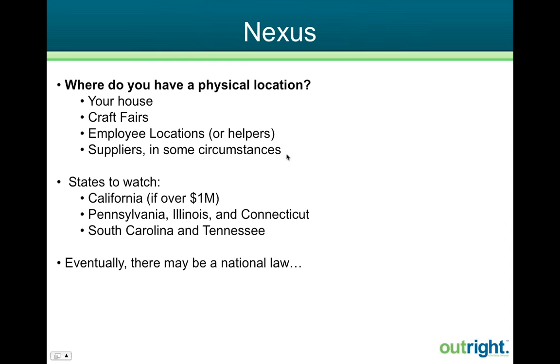You also have any employee locations or helpers count as having Nexus. So if your sister-in-law is helping you with your Amazon business, for example, and she lives in a different state, suddenly you have Nexus in that other state.